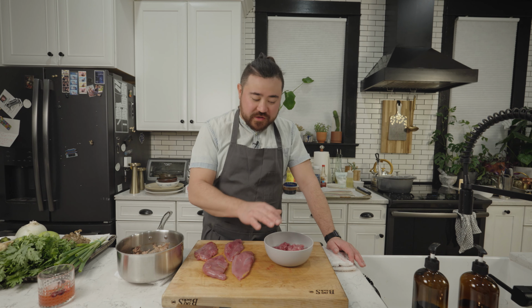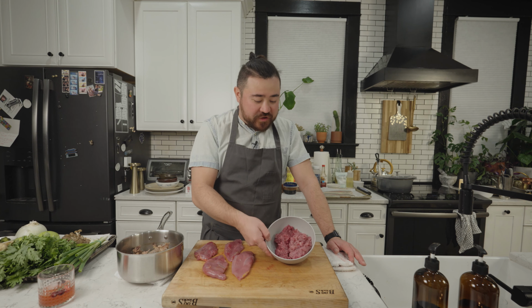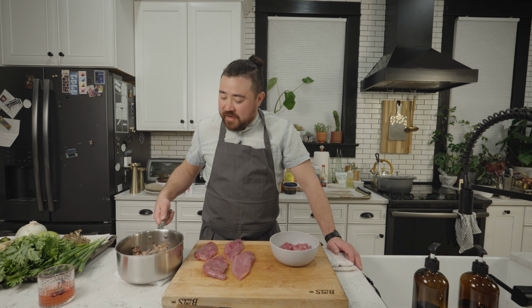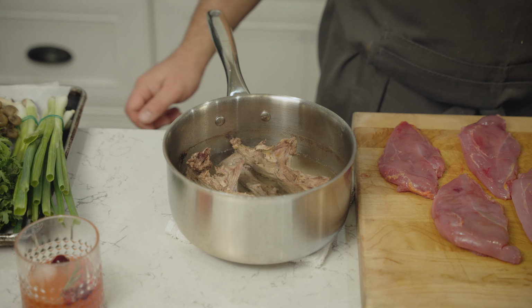So I finished processing all of the pheasant. So we have here, these are the breasts. We're gonna be turning these into katsu, some nice fried cutlets. All of the thigh, the drum meat, and all those leftover tenders, I've minced up, and we're gonna turn these into some nice minced patties that we're gonna fry up. And then lastly, with all the carcasses, I threw those in a pot with some water and made a nice clean stock. So I'm gonna get this strained. We're gonna use this for some soup.